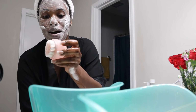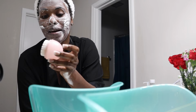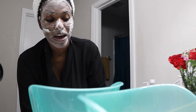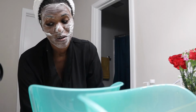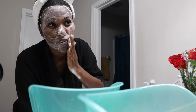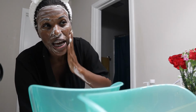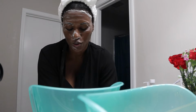And I've been using it for a while and it does not stain my brush. I've used a few products in the past and they have stained my brush. So that is something else that I love about it, because I use it just about every night and it hasn't stained. And you're supposed to change out those brushes every couple of months. But if it stains, of course, it makes you want to get rid of it sooner.